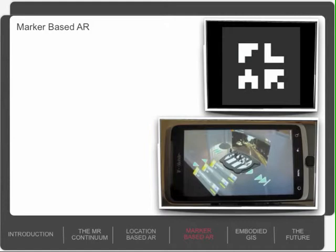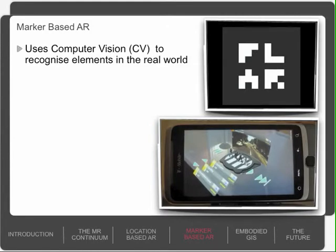So instead of using your GPS and compass, it can use a particular marker. In this case, that's showing on the top right here, it's called a fiducial marker. It's a special thing that your phone can recognize, or a QR code, or it could be a magazine cover. When your phone sees that particular thing, it will replace that marker in your video feed with a 3D object, a virtual object. So it uses computer vision to recognize elements in the real world.